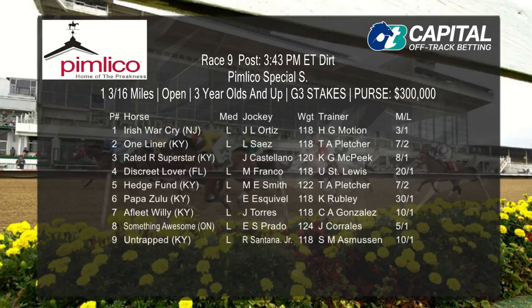Number 7, Fleet Willie, 10-1 on the morning line. And this horse is quite interesting if you're a long shot player. Last time out, did race in that Grade 2 Charlestown Classic that we talked about a little bit earlier on. Finished fourth, only beaten a length and a half by Something Awesome. I thought that was a decent performance. Got a nice 98 buyer that day.